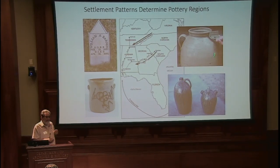If you had lime as your flux, it looks more like this. Wood ashes, runny, quote-unquote, tobacco spit glaze. This is the salt glazing of Europeans, mid-Atlantic potters coming in this way, and Ohio Valley potters coming in north of the mountains.